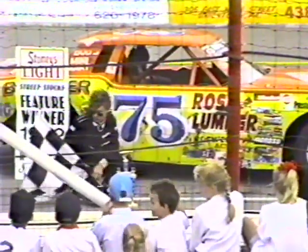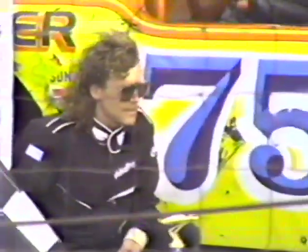Trophy being presented to Brian from Gary Ritchie of MOTORDROME Speedway, and Joe, I'll get a chance to talk to Brian in Victory Lane shortly. Street Stock feature winner Brian Audi, and now down to Joe Rolick.